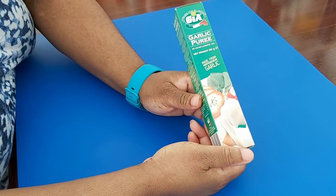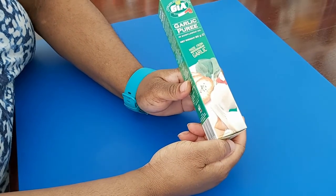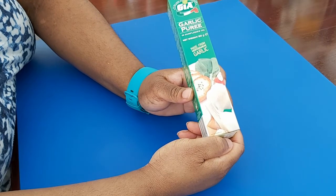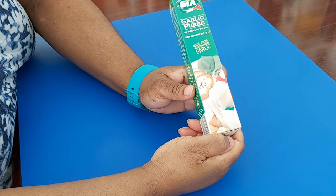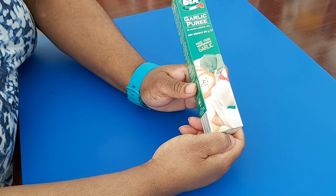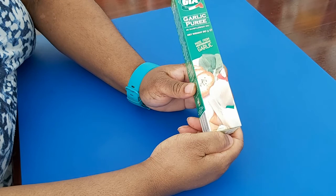I love this garlic puree. I use garlic granules most often, and also raw garlic, but this garlic puree is really nice. I usually put this with bolognese when I used to eat red meat. I'd put this with that. Now I usually just put this with a vegetable dish. It just gives a really nice garlicky taste.